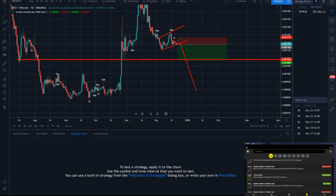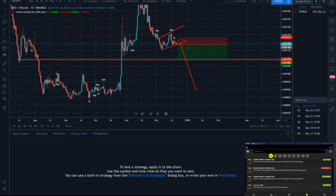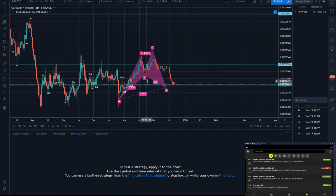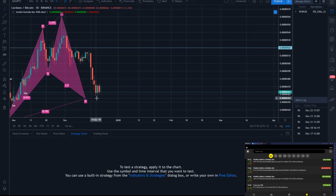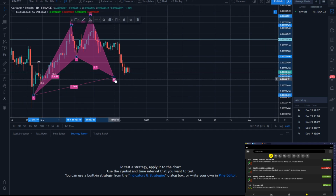What alerts did it give? ADA 4-hour start turned bullish. ADA, BTC bearish. So I have charted this for ADA, which is a bullish cipher pattern.